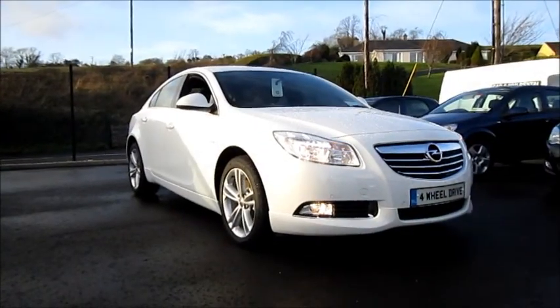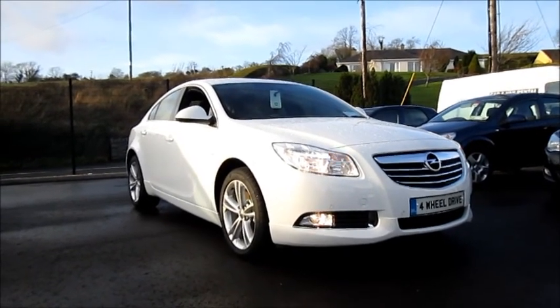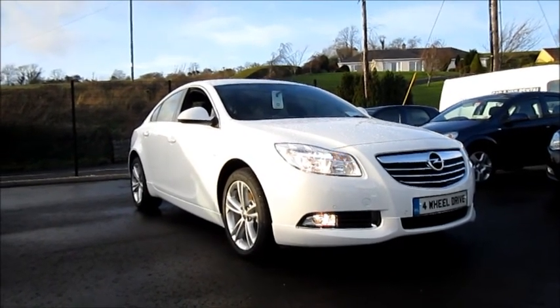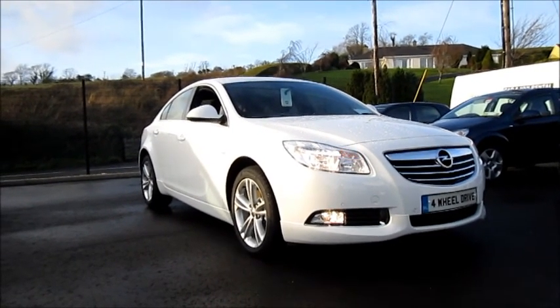Hello everyone. Today I'm going to give you a full in-depth tour of this all-new 2012 Opel Insignia SRi 4x4. In this review I'm going to be looking at the interior of the car. I'll explain how all the features work, also start up, look at the engine, go over the performance data, and take a look around the exterior.